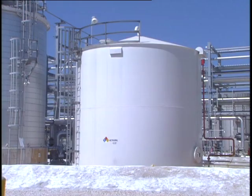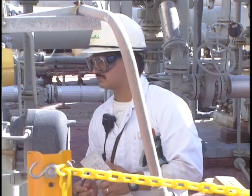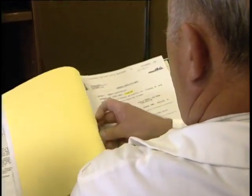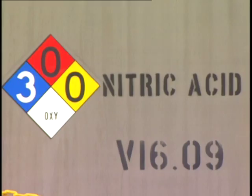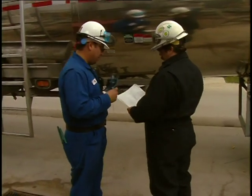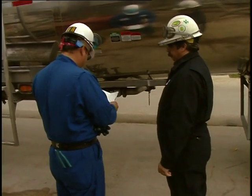For stationary process containers, such as storage tanks, the employer may use signs, placards, process sheets, batch tickets, operating procedures, or other written materials in lieu of affixing labels. This alternative method must identify the containers to which it is applicable and convey the information required on secondary containers. The written materials must be readily accessible to employees in their work area throughout each work shift.